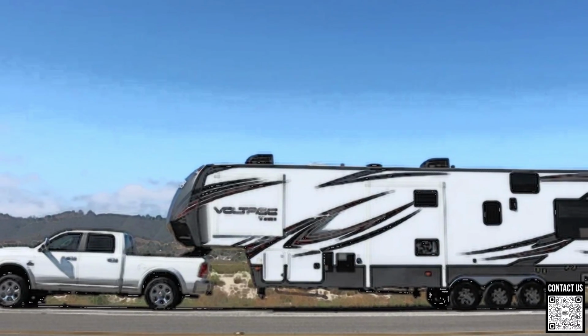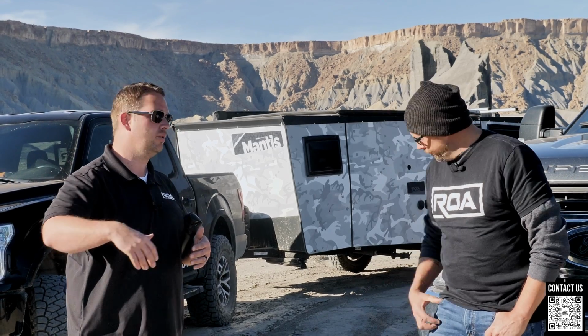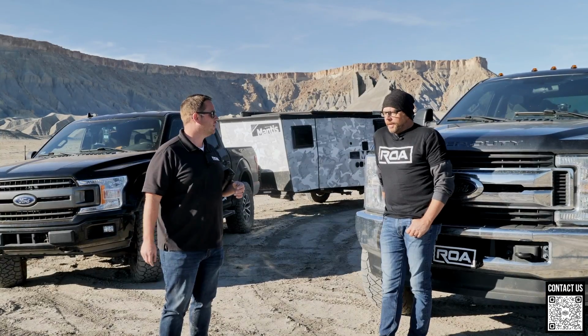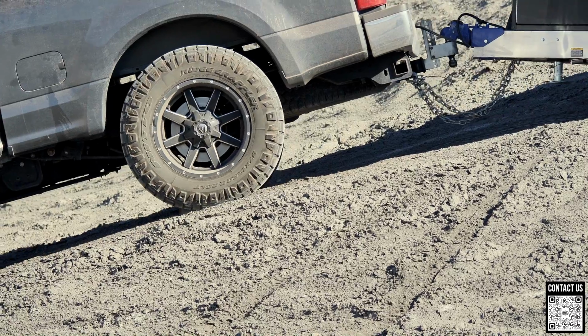What happens is the trailer starts controlling the truck. You're braking and that trailer's just pushing you. And if it starts swerving around, it wants to whip your truck around. If your truck is heavier, it can't do that. Well, you said something like, let the truck drive the trailer, not the trailer drive the truck, is what you said to me.